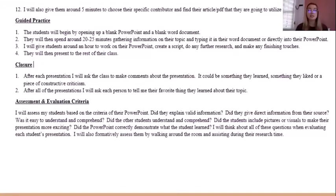And for assessment and evaluation, you can keep in mind the questions like, did they explain valid information? Did they give direct information from their source? Was it easy to understand and comprehend? And did the other students also understand and comprehend it? Did the students include pictures or visuals or any other props to make their presentation more exciting? Did the PowerPoint correctly demonstrate what the student learned? And keep in mind all of these questions when you're evaluating them so you can get a really detailed evaluation.